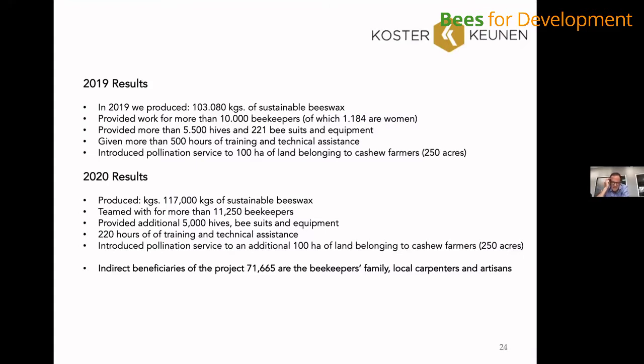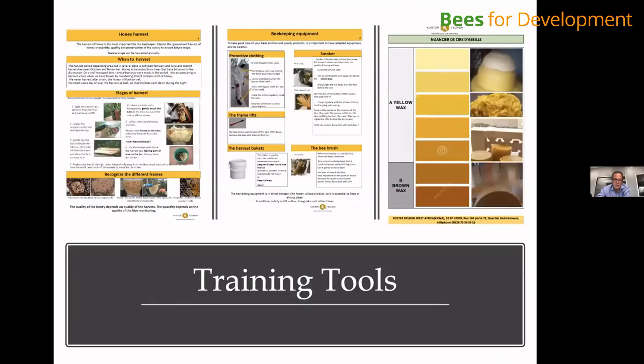We're estimating that the indirect beneficiaries of this project are about 71,000 people. Those are beekeepers, their families, the local carpenters, artisans, people making the bee suits. Everything that we do, we try to do locally. We're not importing the bee suits. We're making everything as close to where they're used as possible.